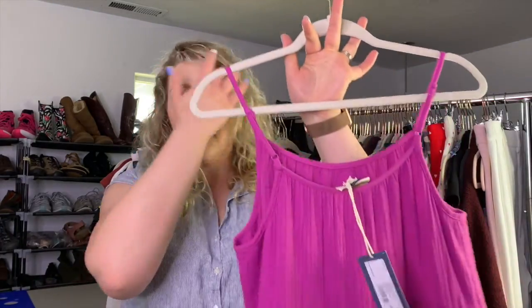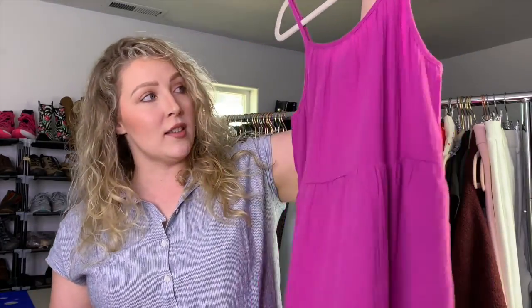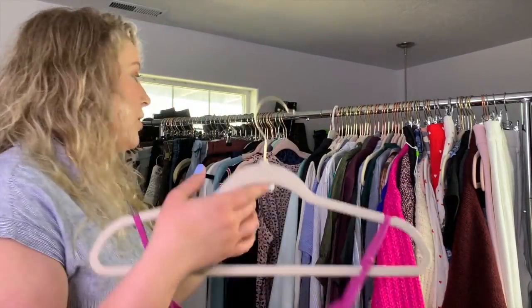I do find a lot of Universal Thread. If you find it at the Goodwills, typically they jack up the price because it's brand new with tags, but I will generally find it a lot at the outlet, so I still pick it up. I actually just sold a Who What Wear pair of pants. They were black, they were new with tags, and they sold for a really good price. So I'm not upset that I got this type of stuff in the pallet. Had I spent more money on it, I probably would have been like, okay, that's stupid, but not too bad.